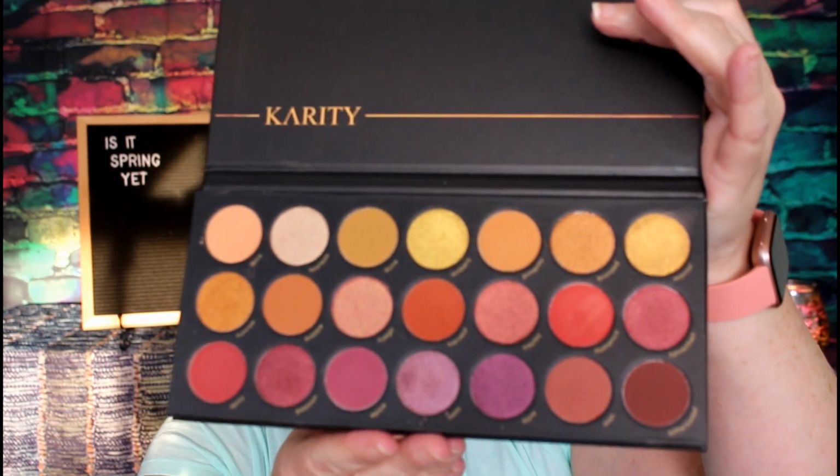But for the price, these colors are amazing and they are beautiful. They just don't quite last 14 hours on my eyes like I need it to. 8 to 10 hours without primer, 10 to 12 with. So if you have a normal job where you're working 8 to 9 hours, this might be a good one for you. If you are like me in 12 to 13 hours, make sure you wear a really good primer and maybe it'll last for you.